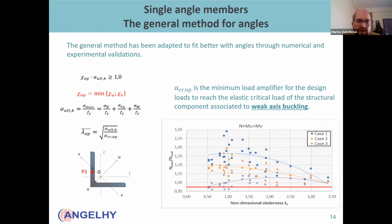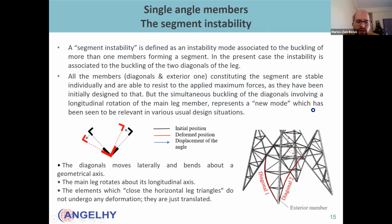Also, the general method has been adapted to fit better for angles through numerical and experimental validations. There are some recommendations and deliverables that we have done, and also the numerical validation can be found. It's rather complex, so I will not go through this. Just have in mind that we should take into account only weak axis buckling and not lateral torsional buckling.